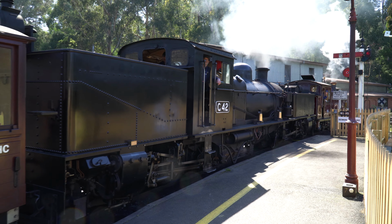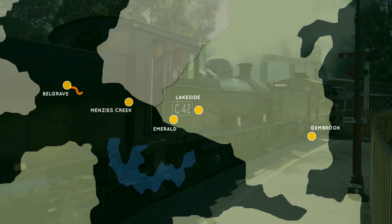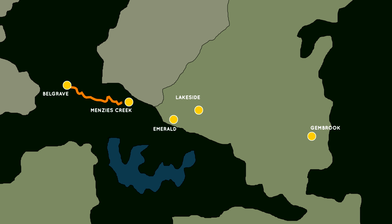The line was reopened as a heritage line in stages. In 1962 to Menzies Creek, in 1965 to Emerald, in 1975 to Lakeside and in 1998 to the end of the line at Jembrook.